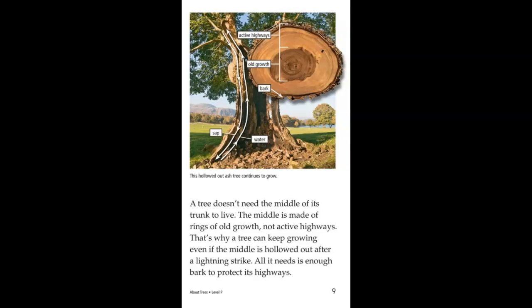This hollowed out ash tree continues to grow. A tree doesn't need the middle of its trunk to live. The middle is made up of rings of old growth, not active highways. That's why a tree can keep growing even if the middle is hollowed out or after a lightning strike. All it needs is enough bark to protect its highways.